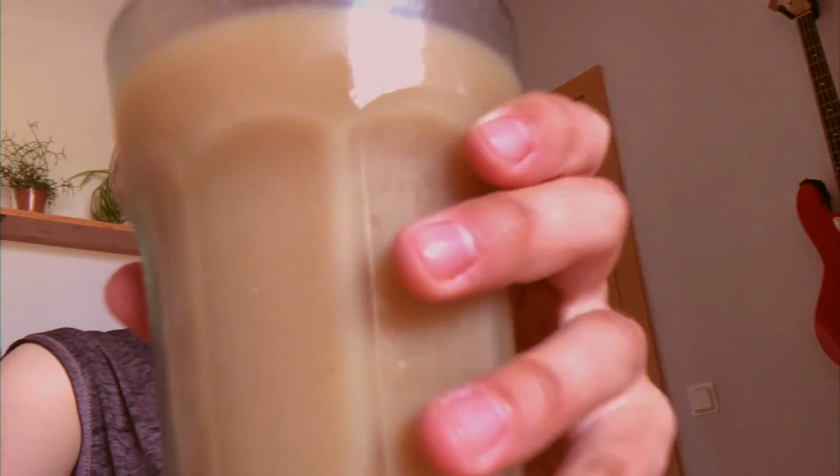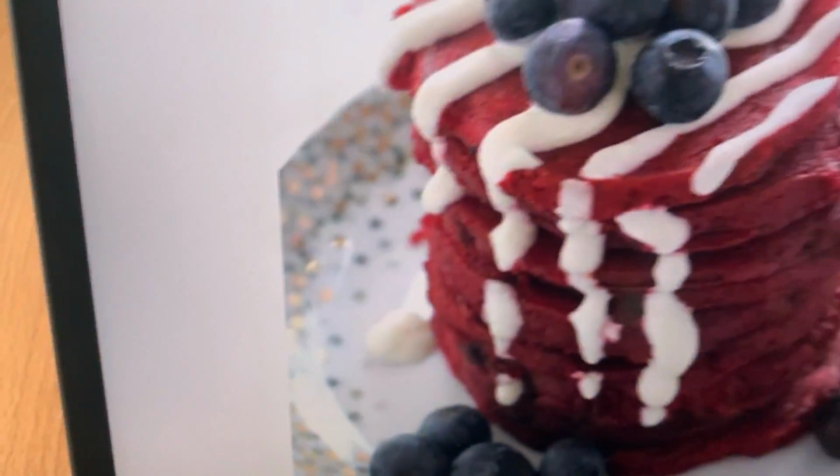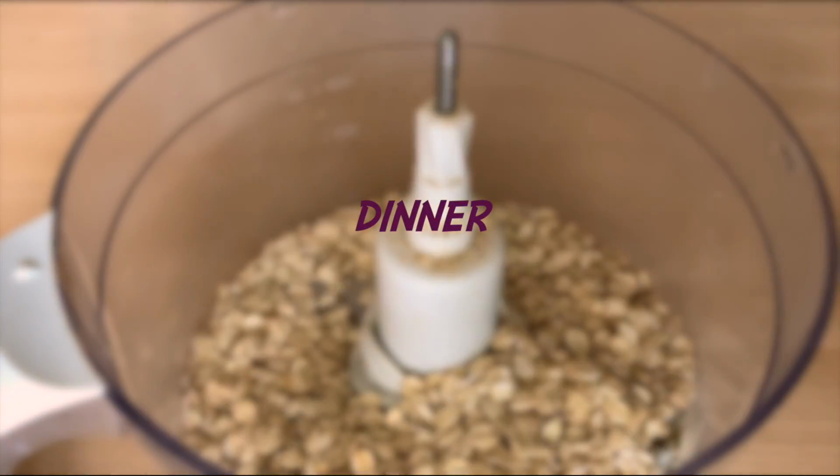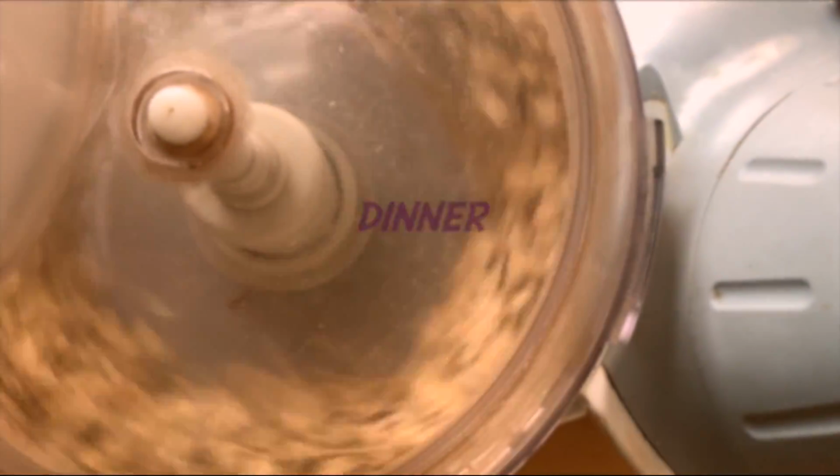For dinner, I'm being a little bit adventurous here and I'm making a recipe that I've never tried before, and this should be pretty interesting. We are making pink pancakes, and there is one unusual ingredient in this recipe that is responsible for the color, but you will find out what it is a little bit later.